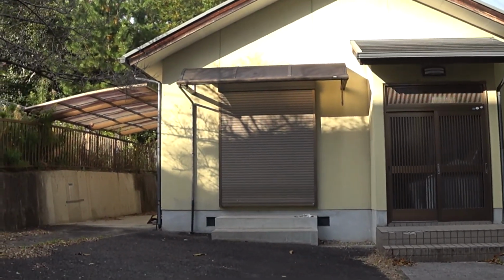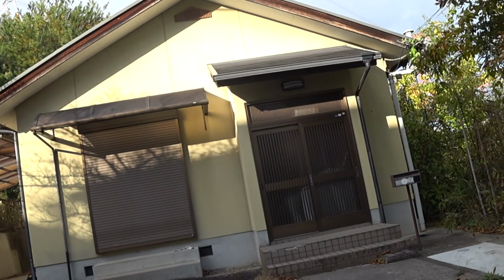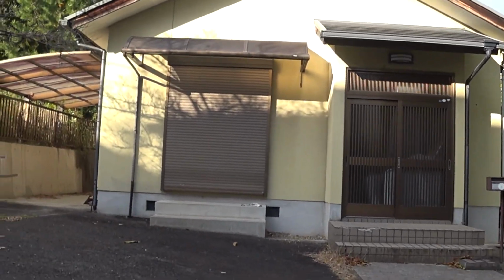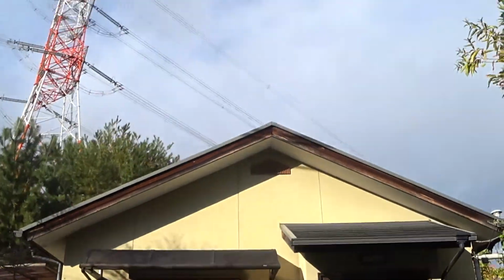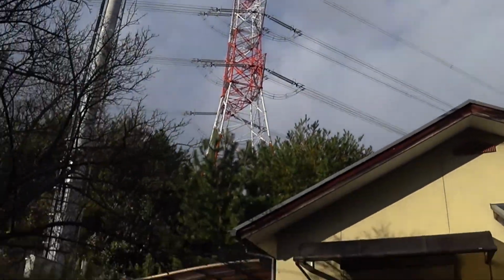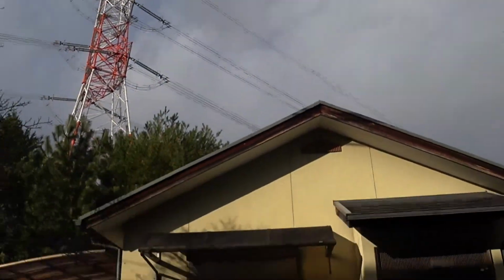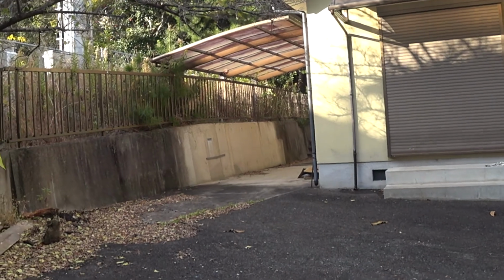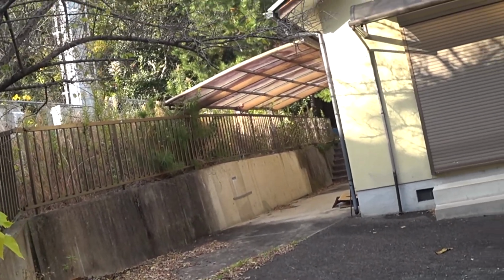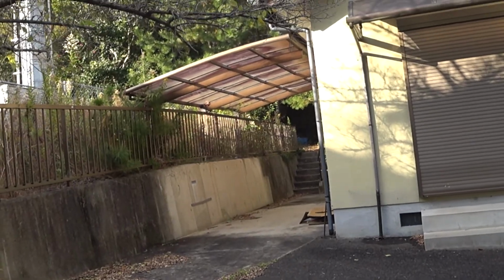I'll have like 3 places to live, one in the middle of Kyoto City, and this is the second one, and the third one is in Osaka Prefecture. So anyway, this is my house, which I haven't moved in yet, and today I'm going to take you for a brief tour of maybe 10-15 minutes of the back section of my yard.